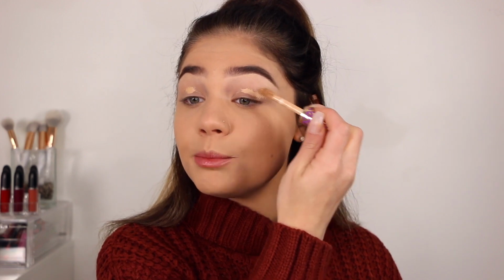So we're gonna go ahead and move on to the eyes, and I'm not gonna be doing a super intense look, I don't think, just yet. So I'm gonna just go in with my Tarte Shape Tape in medium and just prime my eyelids. I'm gonna go in and blend that out with this new Luxie brush.